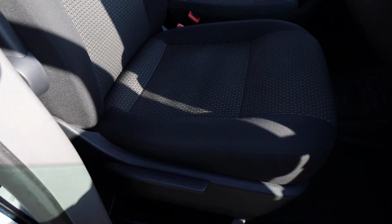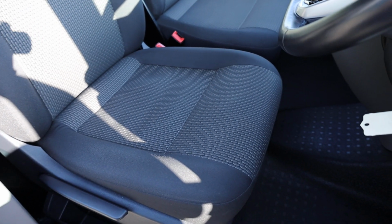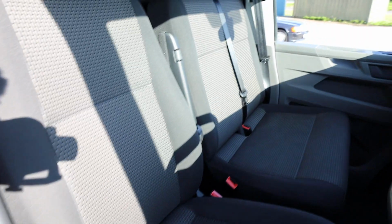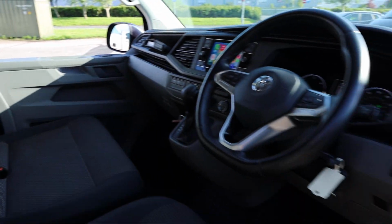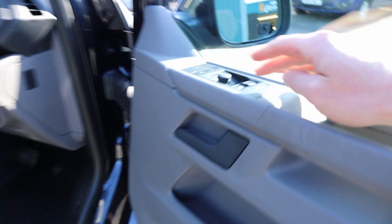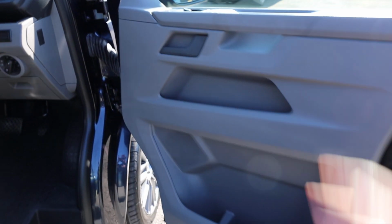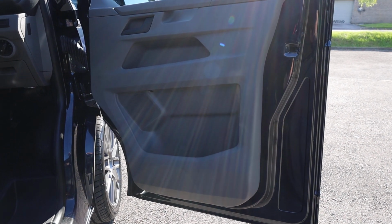Having a look at the driver's seat then, I don't know if the camera will pick this up here. We are in really bright sunlight today, but there we go, the camera's starting to focus. Lovely condition there of the driver's seat, and whether you can see it or not, I'm not sure, but the other two seats are in lovely condition as well. In terms of spec on the inside then, you get electric windows, electric heated folding mirrors. You can twist that dial there to control the folding mirrors.